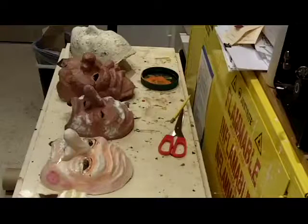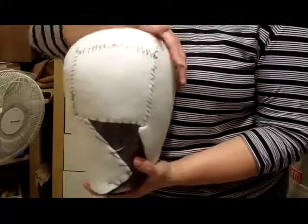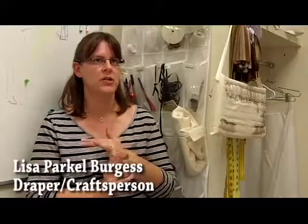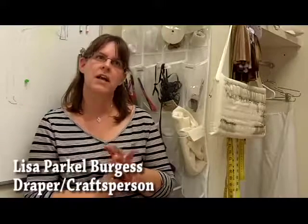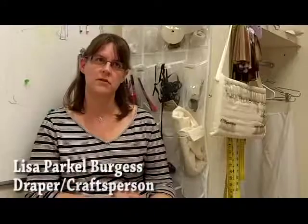Garments aren't the only component of costumes. As a craftsperson, Lisa Parkell Burgess works to create and modify accessories for the stage. So I do all the painting, dyeing, so any fabric that needs to be changed color-wise, I take care of that. Any shoe notes, if they need to be color changed or alterations made to the shoes themselves. Jewelry, any sort of carried item, handbags, hats.